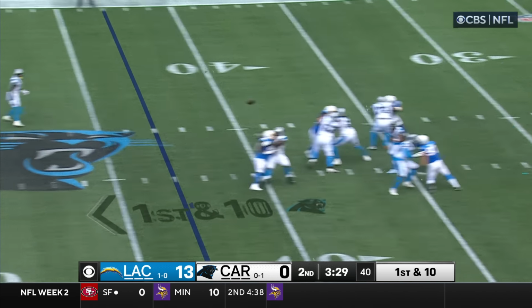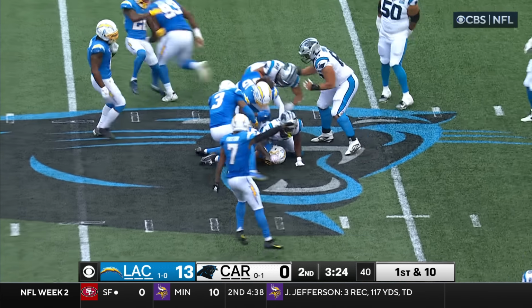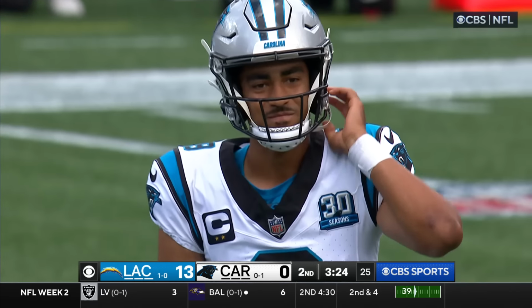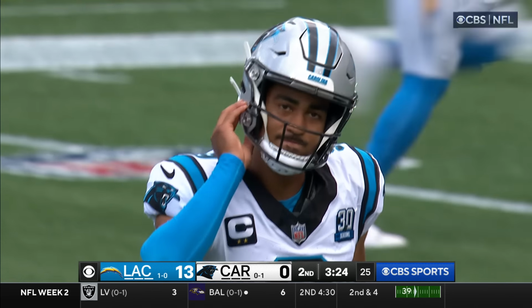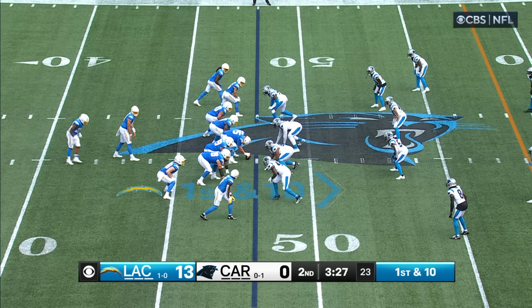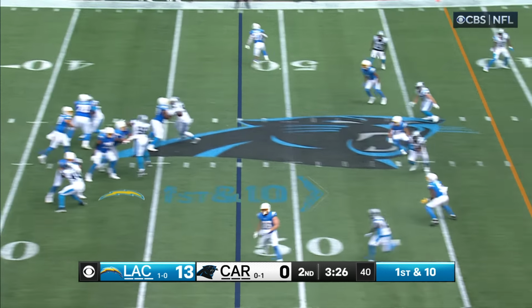Bryce Young drops back to pass, middle of the field, and it's intercepted. It's picked off by the Chargers. Elijah Molden came diving into the secondary to pick it off. And now the Chargers in their last drive, they ran some clock. Let's see what Herbert does here.